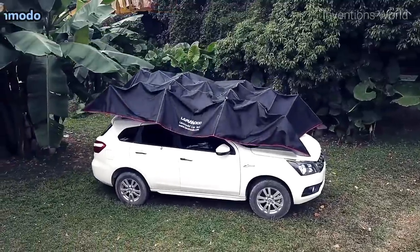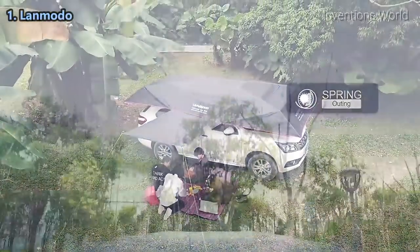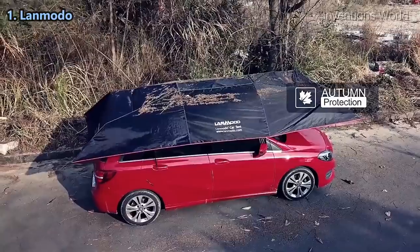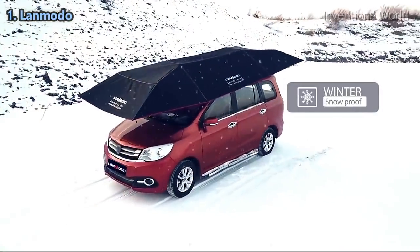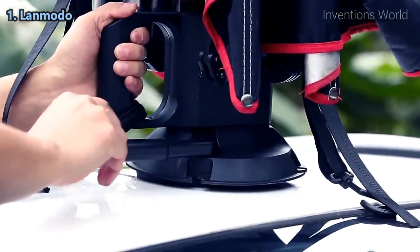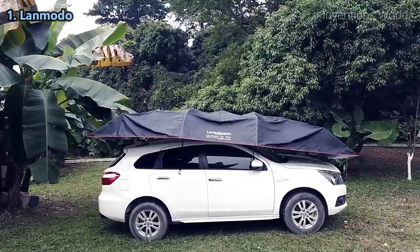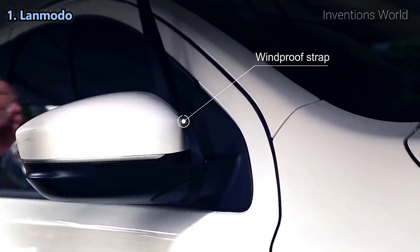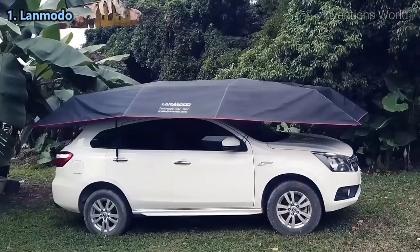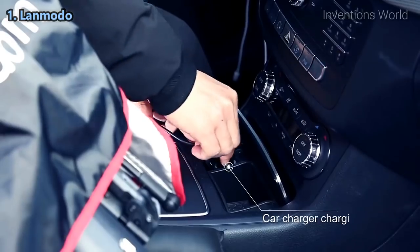Meet Lanmodo, the world's first four-season automatic car tent that offers all-in-one vehicle protection, portable power source, and travel shelter. Lanmodo offers year-round absolute protection for any vehicle. With only 30 seconds to set up and 8 seconds to open or close, it's designed with you in mind. One charge and you're ready to go for up to 45 days.